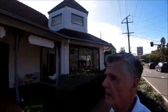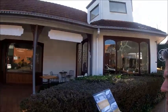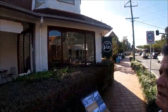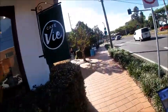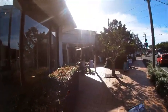So this is point 8 on our little walk. This site was purchased in 1907 by a guy called Sion Singh, and he bought 10 acres, built a residence and a corner store, and established a farm. He supplied fruit and vegetables to the local community.